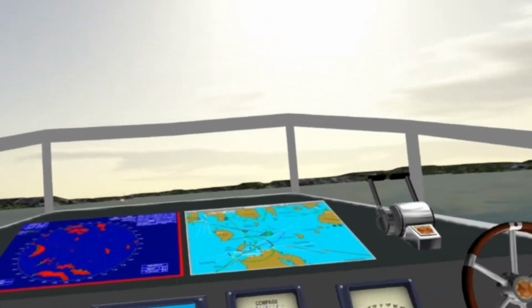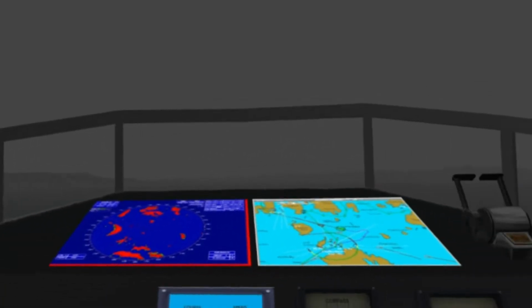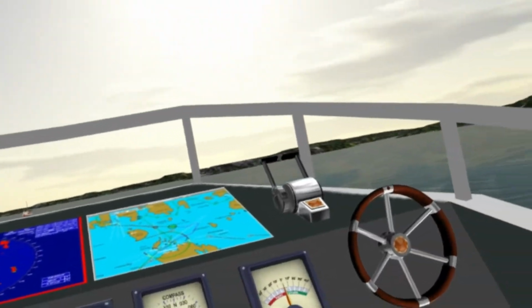You do have day, foggy, and nighttime cycles. Let me show you that. So this is night. It's pretty dark at night, it's difficult to see. Maybe then you use the radar to navigate. I don't know that you can really see other boats unless they have a light on, though. And here's the foggy. I imagine it might be very foggy in Norway during certain days. But let's go to daytime.